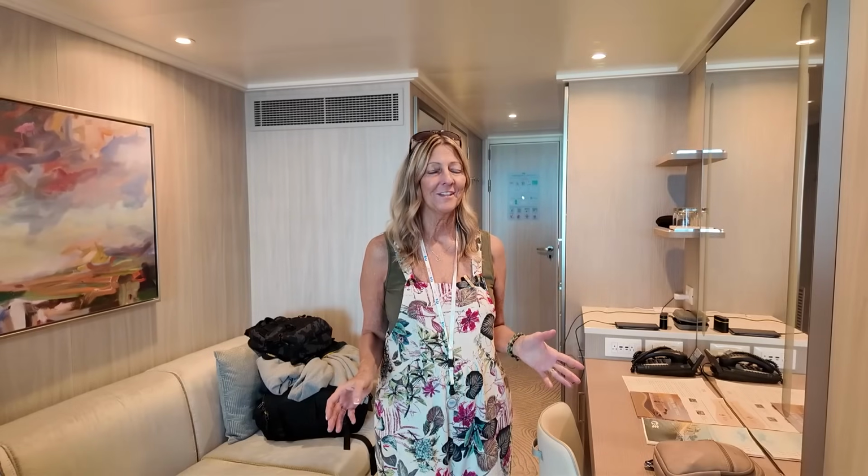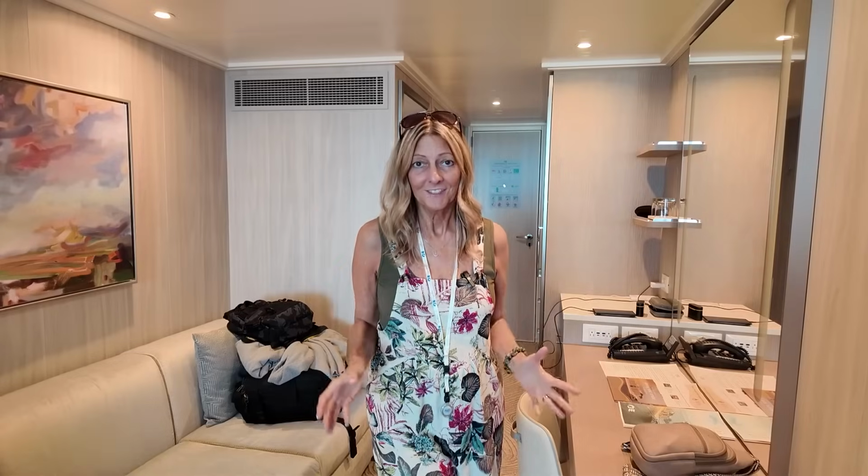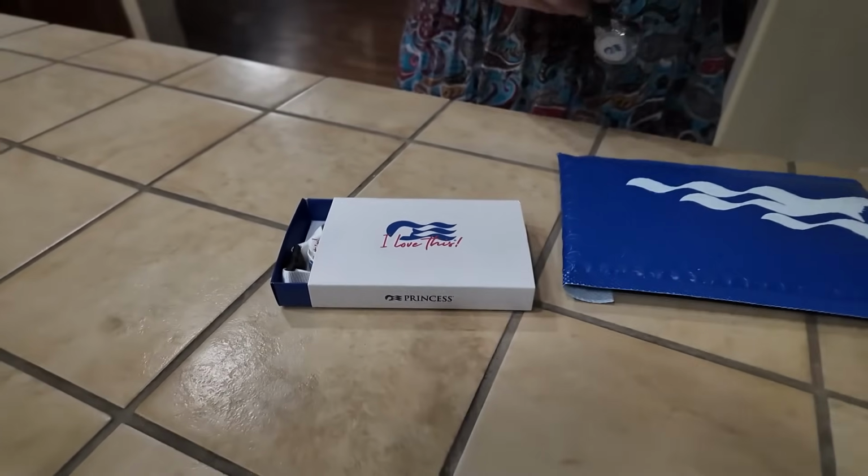Well, there's a first for everything, and today we are on our first Princess cruise. Believe it or not, with all the cruises we've been on, we have never sailed on Princess. So I'm super excited. We are on the Sun Princess, the new Sun Princess. This is the first sailing out of Port Everglades, and we are super excited to check her out. It was a little chaotic getting here, but we're here, and that's all that matters.